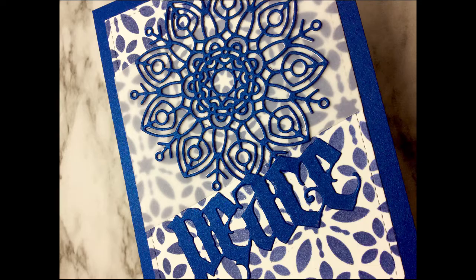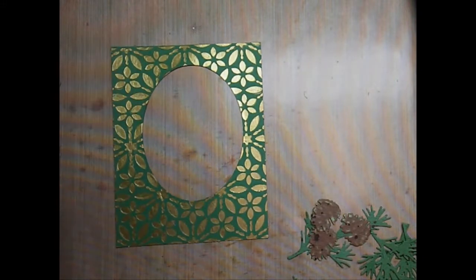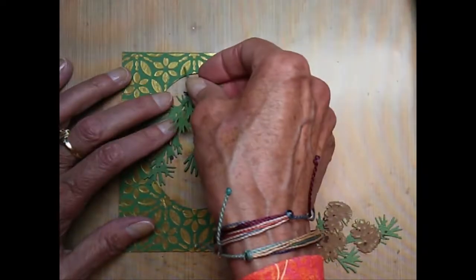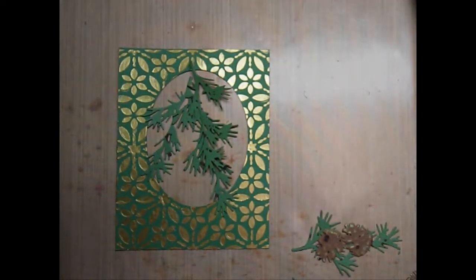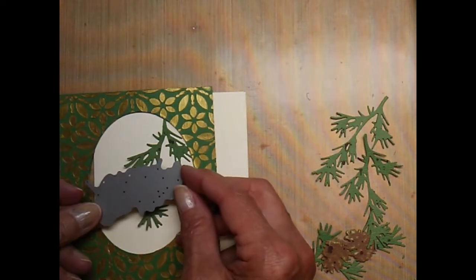So the last one, I actually used gold embossing paste. I didn't record the doing of that, but again, I took green cardstock and gold embossed on top of it. And so you can see I get this beautiful textured piece here. And then what I've done is I've cut out again some more Tim Holtz greenery type of thing and some pine cones. And so I'm going to mount this on a cream color card base.